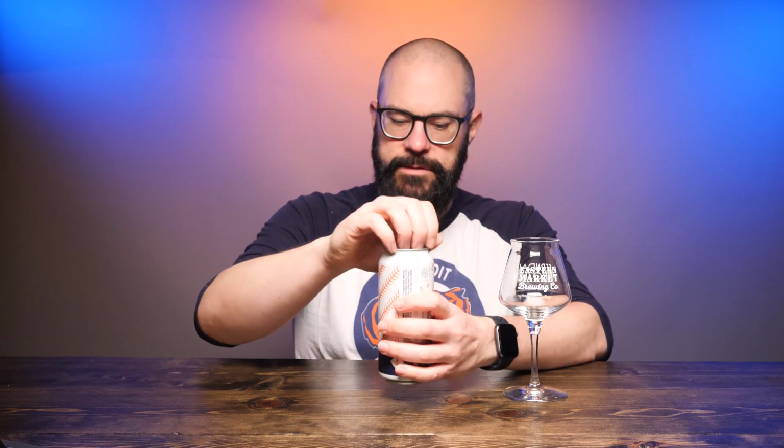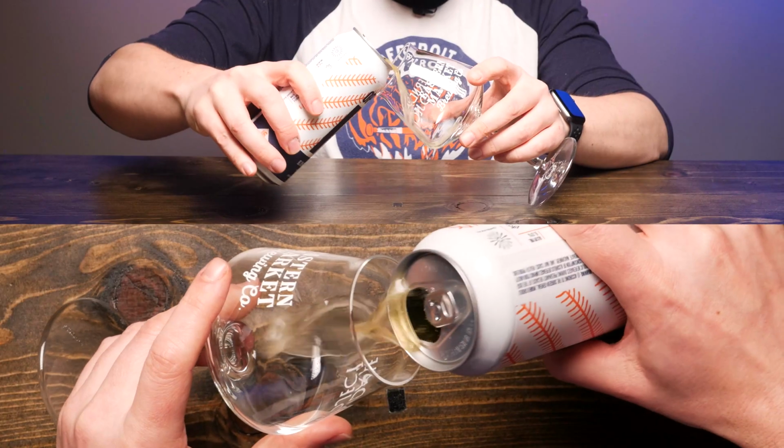I'm going to grab an Eastern Market glass because it's an Eastern Market beer. So let's get to cracking. Again, this is pretty fresh. Week and a half, 11 days or so. Let's go ahead and crack it, put a nose on it. Let's see. Got a bit of a dankness to it. 6%, got a bit of a dankness to it. Kind of dank, a little dank. That's pretty much what I'm getting here, so let's go ahead and pour it.